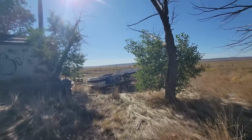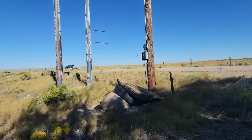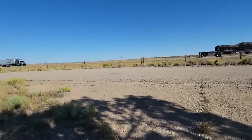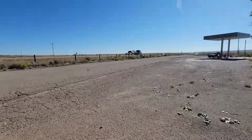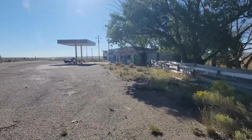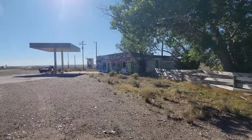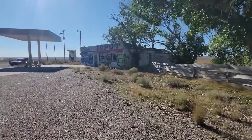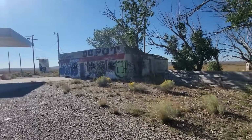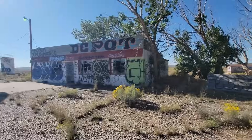And now here we are, we've come full circle. We are back out on the interstate. And this is the front of the property. Of course it has seen better days, but we'll take a walk up to these windows and see what the inside of this place looks like.